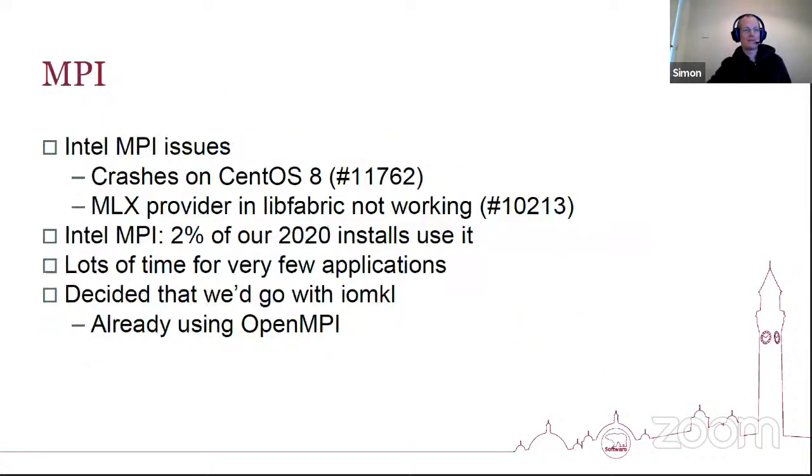The next bit, MPI. This is one of those areas that caused me a bit of annoyance last year, and I spent a while trying to debug Intel MPI issues. I've referenced there two bug reports that are in the EasyConfigs repository, numbers there. I think we definitely experienced the first one. I think that it was the second one we experienced, or at least something very similar to it.